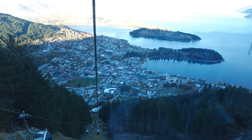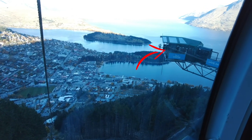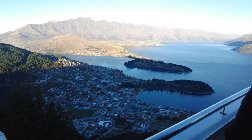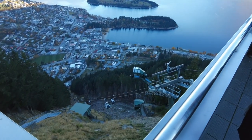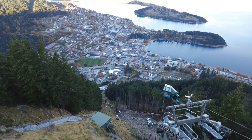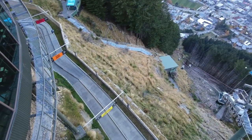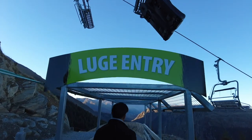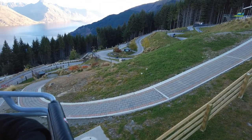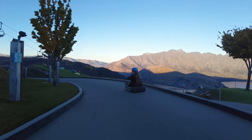Okay, we're in the gondola now. We're going up. Exciting stuff. Oh, that bungee's right there. That one. Oh, no. That's the luge track. And we came from all the way down there. This is the luge track again. Going up the luge. Here we are. So that's where we're going, that track there. Oh yeah.